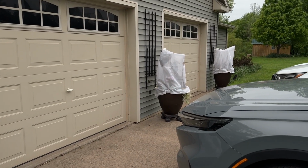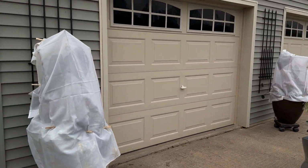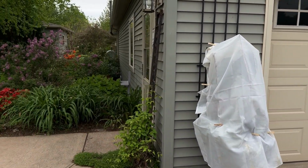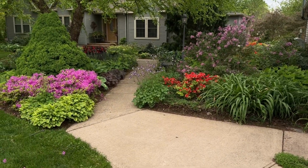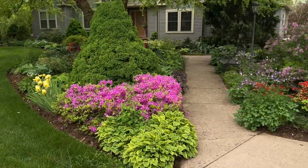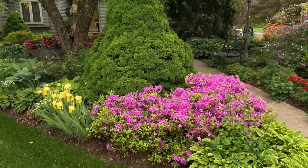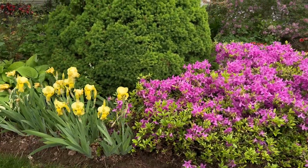It's starting to look a little bit more like Halloween than spring. But anyway, when you get out of your car and you walk down the sidewalk in the spring, this is what you are greeted by. My beautiful azaleas and my mother's iris. I got to get these in. They came from my mother's garden, those beautiful little yellow iris. I love you, Ma.